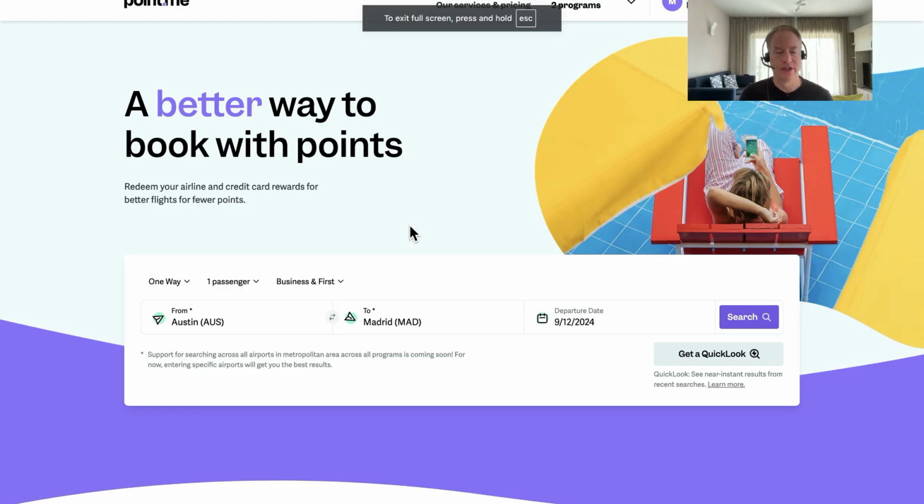My recommendation is to use point.me. That's the website. And if you go to point.me, you are going to be able to do some free searches. And there's something called Get a Quick Look, where if there was a recent search, you can actually just click this and it'll show you those results. I prefer the paid program. You can actually get this for $12 for a month. Think about it this way.